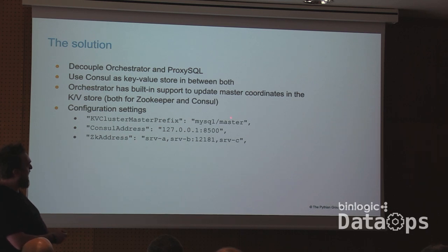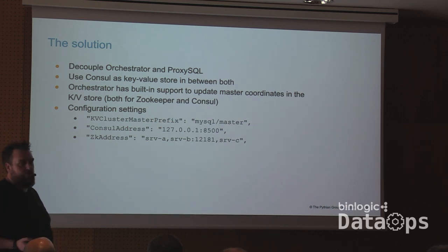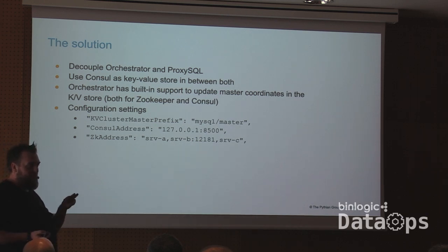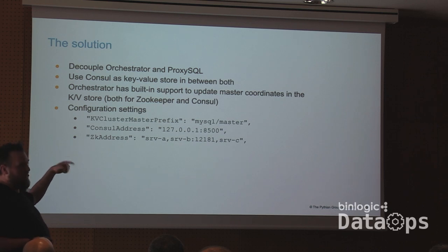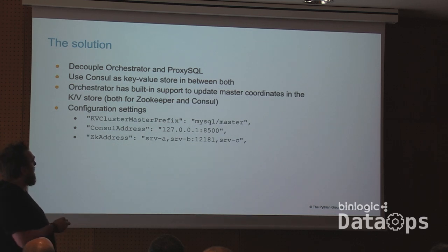You give it a master prefix, so any cluster master coordinates will be MySQL/master/cluster name and then the host name for this particular master. You give it the Consul address. In many of our implementations, we put the Consul nodes on the Orchestrator nodes because they're both very lightweight. And we have 3 Orchestrator nodes for a high availability Raft cluster, and for Consul, that's the same kind of setup. So we can just rule out any network failure between Orchestrator and Consul. We just update the local Consul server. But obviously there's Zookeeper where you can put multiple servers that you can update. So that just works.